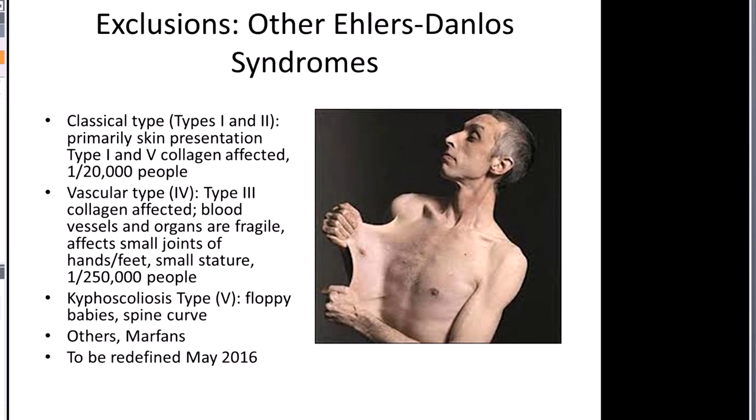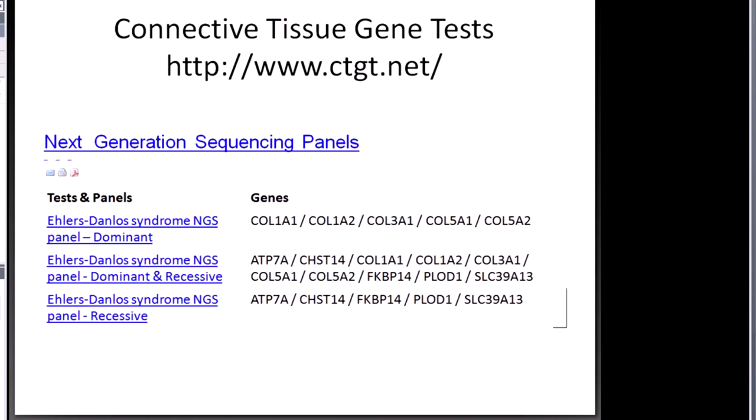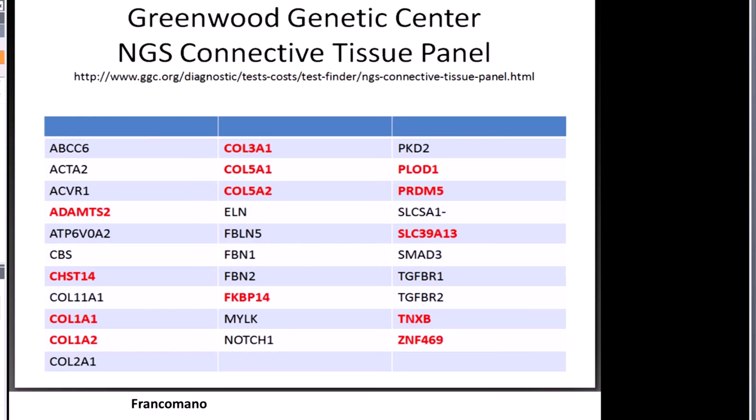Next slide. So this is just a quickie on these are the genetic tests you could order, if you were wondering. Next slide. This is a group that Dr. Frank Omano uses to order her tests. These are the panels that she orders for her patients. Next slide. That's another one that she thinks is good. So these are probably East Coast companies, and there's probably something really good on the West Coast, but that's what I have for you. Next slide.